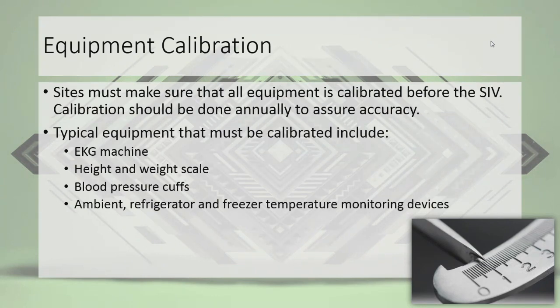Any reputable vendor that comes to calibrate your equipment not only puts stickers on the equipment, but needs to provide you with a log or an itinerary or something in regards to what was calibrated, specifically which equipment. Because just putting a sticker on the equipment is not going to cut it. The monitor is going to look for the calibration logs.